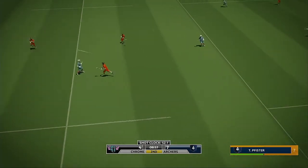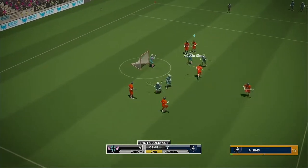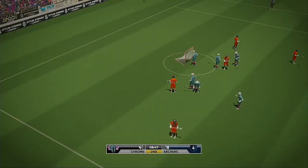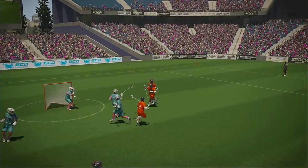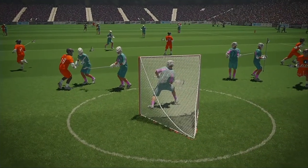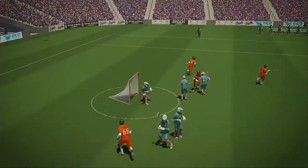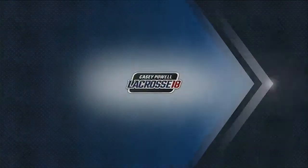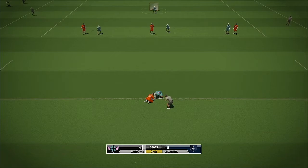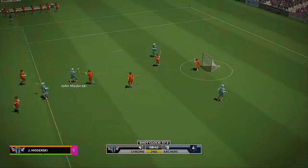7. Austin sees space, shoots. What a rip. Austin pumps the fist. That was very fine work. Eyes on the X now for the restart. The away team wins the faceoff and they get a step.